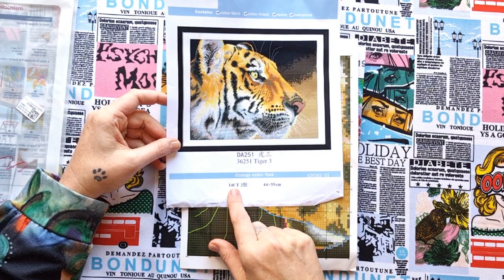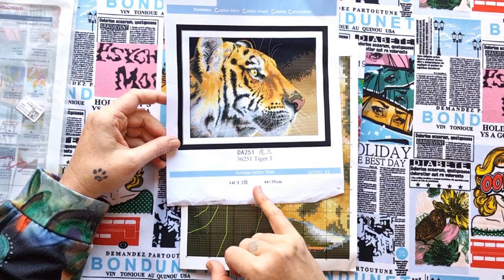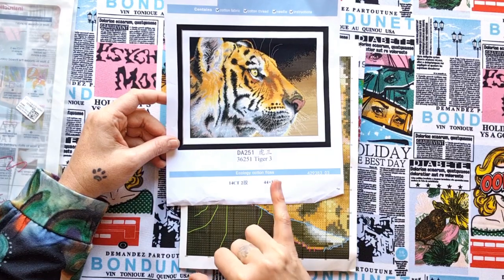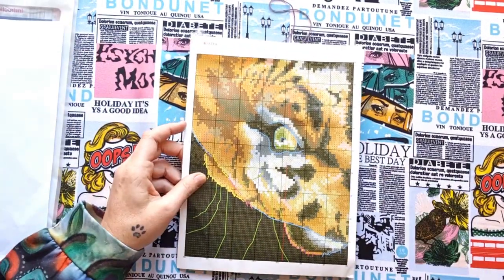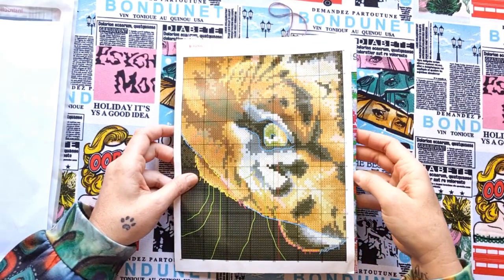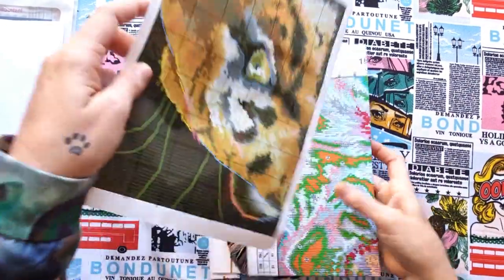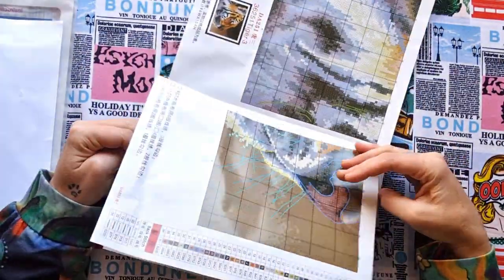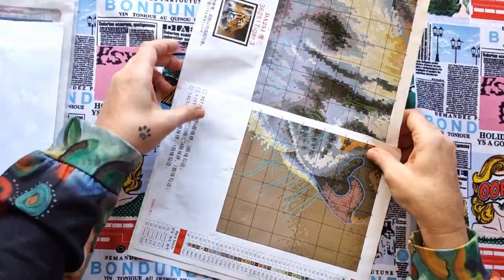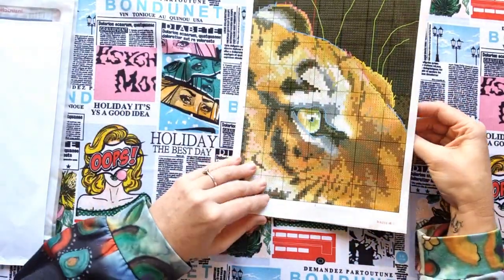It's a 14 count. With 14 count, you use two strings. 44 by 35 centimeters. Amazing. We can't expect anything else. You know why? Because it's a Joy Sunday. All right, let's have a look at this tiger. I've seen this tiger finished. I've seen a lot of people busy with it, and I adore it.